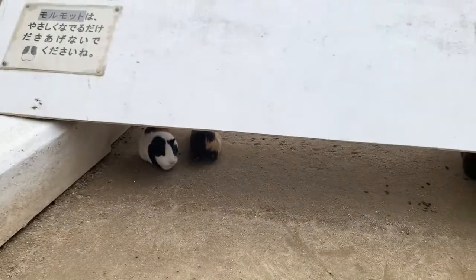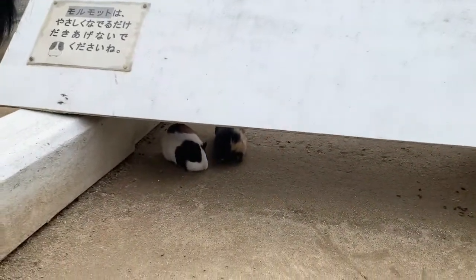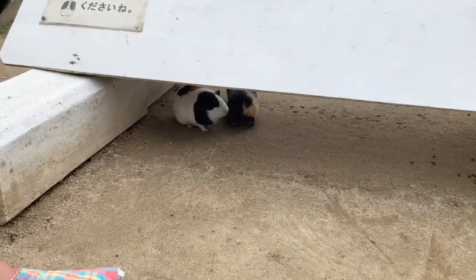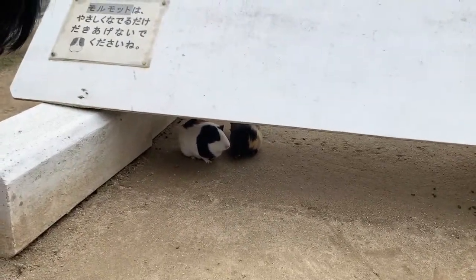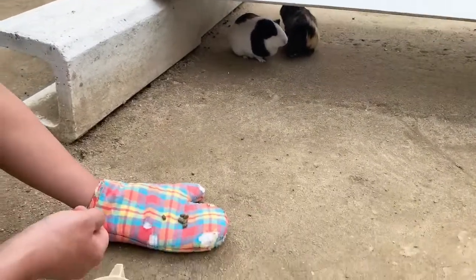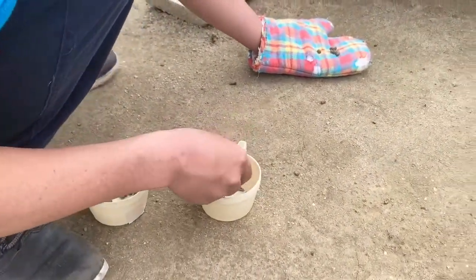And then Amy Warner is joining from Maryland, USA. They want to eat other foods. You want to eat something else? Ice cream? Seed? Oh, really? They were eating seeds too? You tried to give them seeds? Hi. So we're using these mittens for protection. And we have 2 kinds of food, seeds and then pellets.